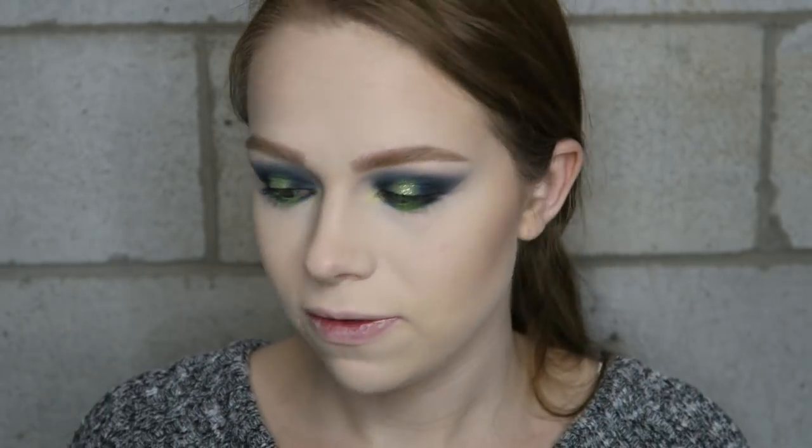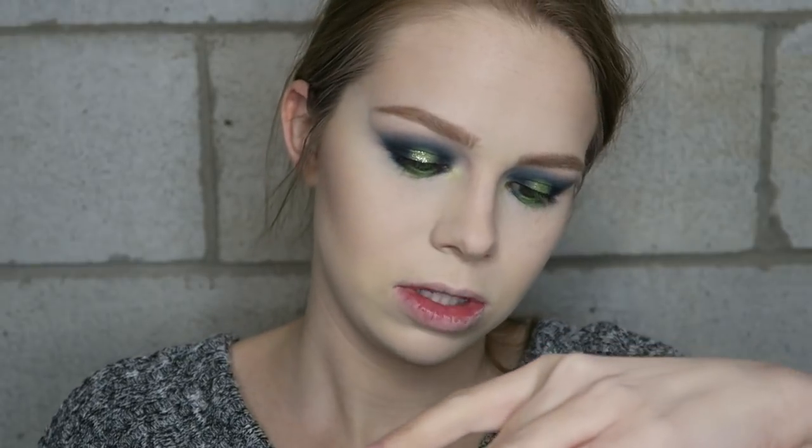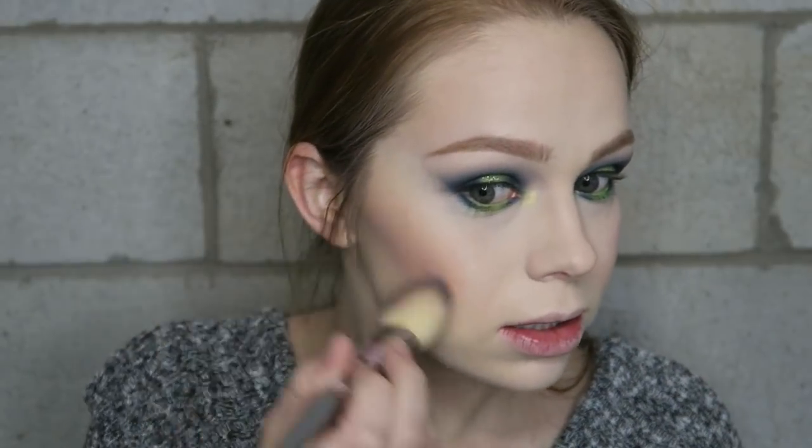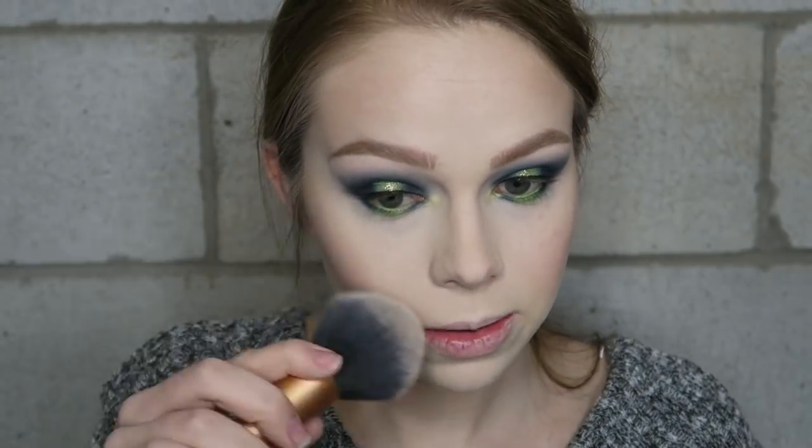Let's just go ahead and finish off the face real quick. I'm gonna go in with this e.l.f. blush in Sweet Retreat. Oh no, I went way too much. Gosh, what was I thinking? Okay. That is okay. We can fix this real quick. Just gonna go in with my face powder brush and just blend that right out.